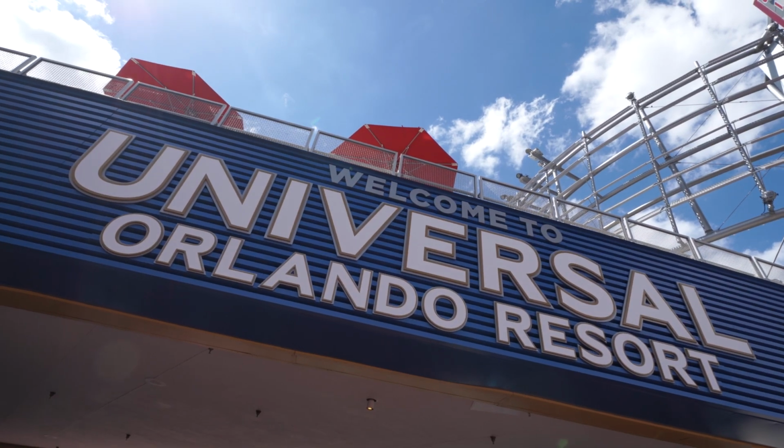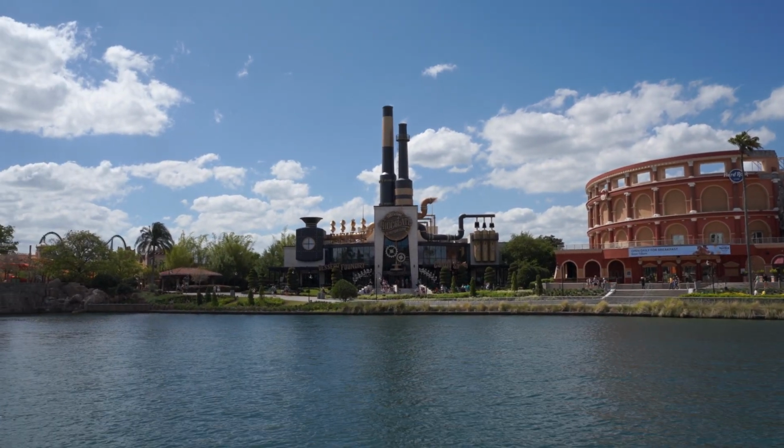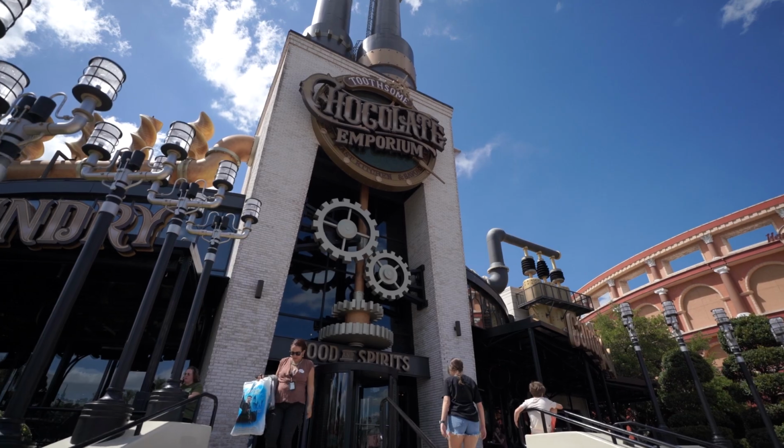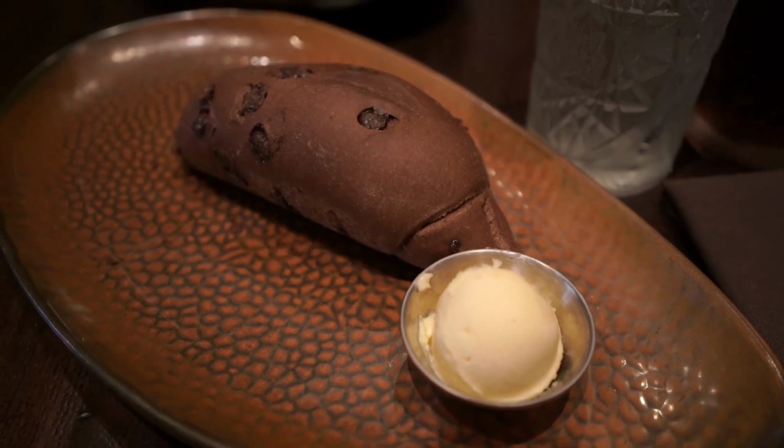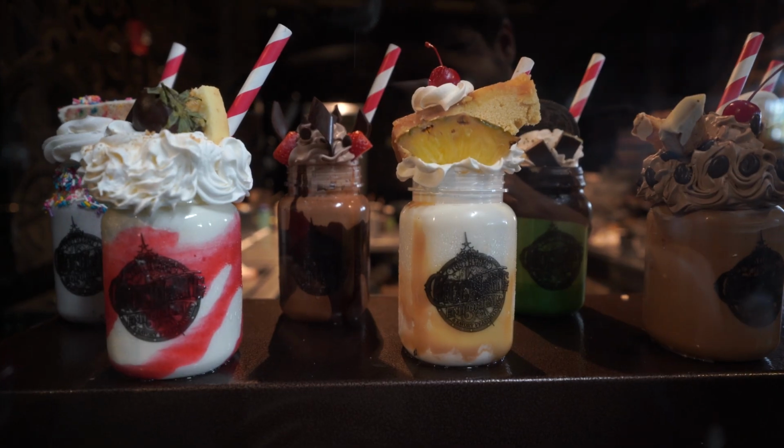Today we are coming to you from CityWalk here at Universal, where we are having lunch at the Toothsome Chocolate Emporium, CityWalk's most popular restaurant. You know it's the most popular. I know you've thought about eating here. We're gonna have a full lunch here at the restaurant, appetizers, entrees, their famous desserts, share with you guys our experience here at Toothsome, and hopefully help you guys realize if this is the perfect place for you and your family to have food here at Universal.